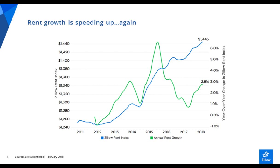Now, rent hit its heyday in terms of how fast it was moving in mid-2015 and then slowed down a lot because we had all this new supply coming on, mostly in multifamily, that really took the pressure off a lot of that demand pressure. If you've seen previous webinars with me, that's been a big theme of what we've talked about. Today, I'll focus a little bit on that, but touch on some other elements as well.